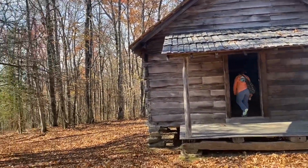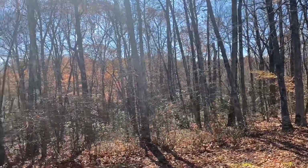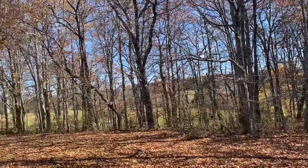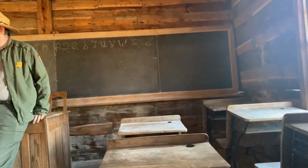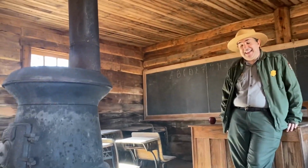This is the school building. Another outhouse over there. And this is where we came in on the property. Welcome to the schoolhouse. We got everybody here, I see. Was this rebuilt? This was rebuilt. So it looks newer. Yeah, it does.